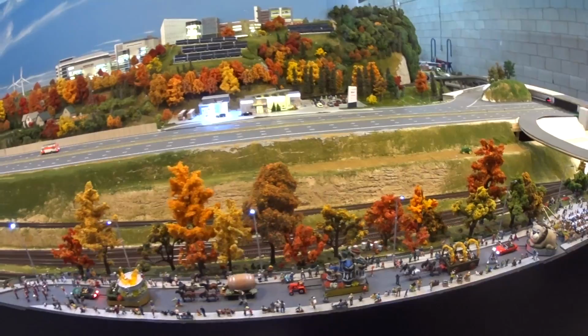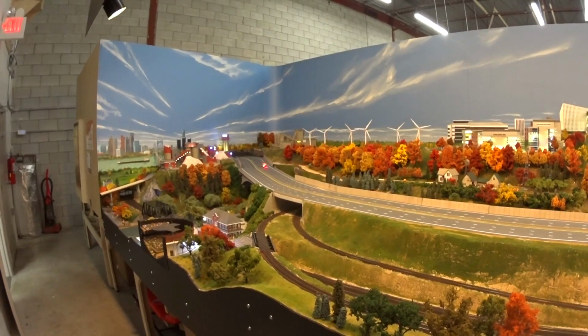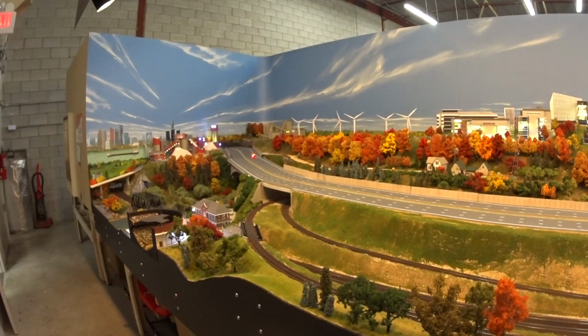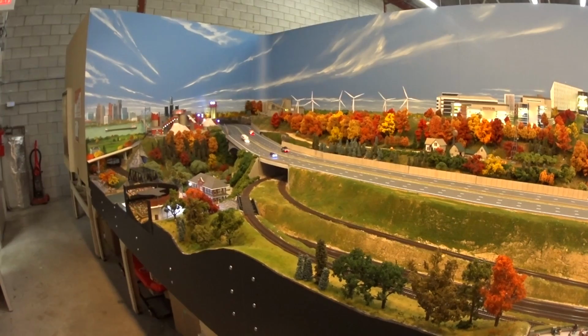Oh, there's a traffic jam, and you see the brake lights come on. The cars actually have decoders in them and infrared sensors, so as they get close, brakes. If that vehicle doesn't proceed, he's going to sit there and wait until the vehicle in front proceeds. So there's logic programmed into it? Absolutely. They have directionals, brake lights, and marker lights on some of them.